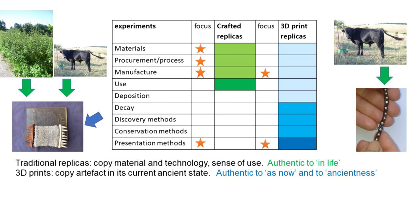Traditional crafted replicas copy the material and technology. They give a sense of materiality and use and are authentic to in-life qualities. 3D prints also replicate, but they copy the artefact in its current ancient state. Both are authentic, but in different ways. The 3D prints can also help with the crafted replicas, as time with the real objects is often limited.